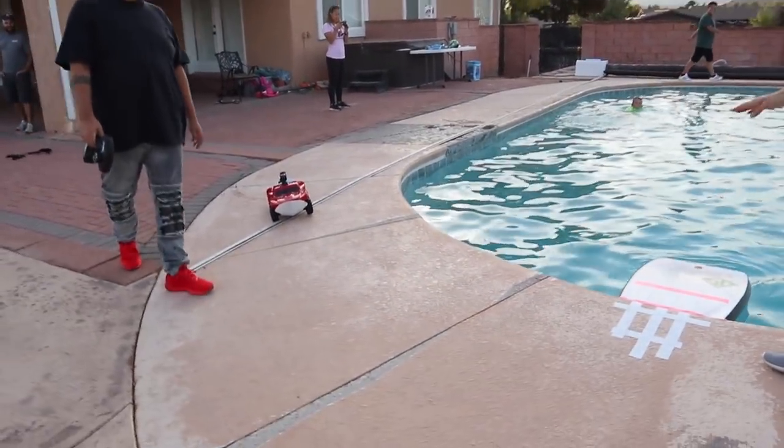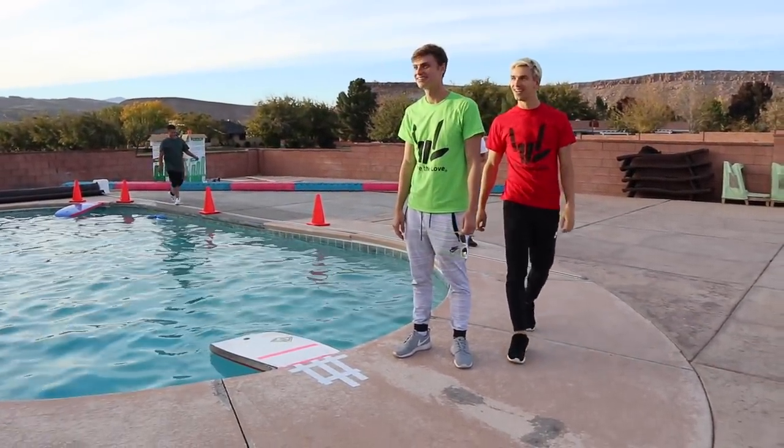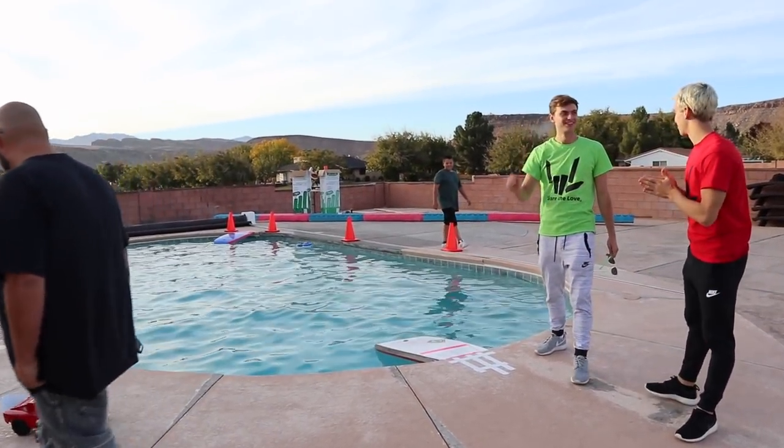I flew off the side of the ramp on that one. No need for an entry ramp, just fly it in and go. Should I just go full speed this time? I think it's full speed. Yeah, okay, we'll do it. Oh my gosh, this is gonna be awesome.